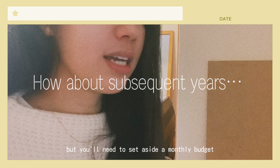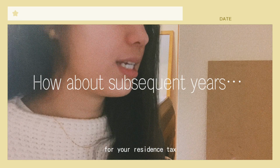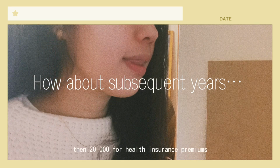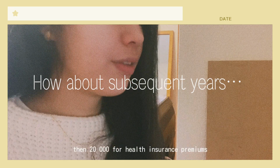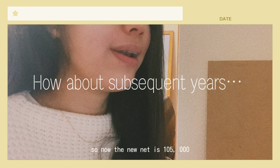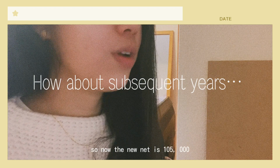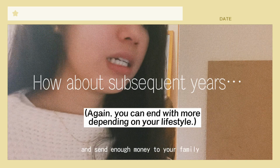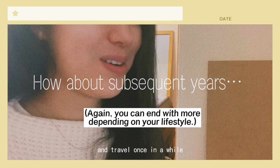But you'll need to set aside a monthly budget for your residence tax, let's say 10,000, which is low by the way. Then 20,000 for health insurance premiums. So now the new net is 105,000 yen. You can still survive and send enough money to your family and travel once in a while.